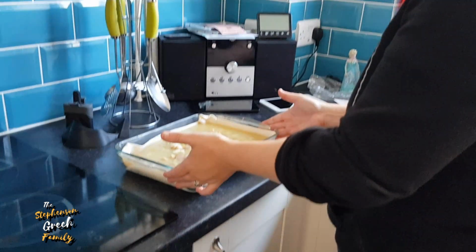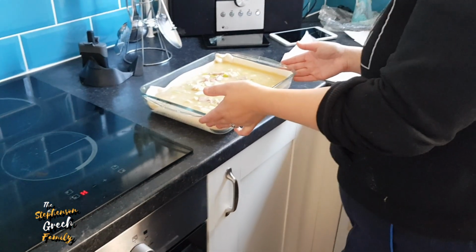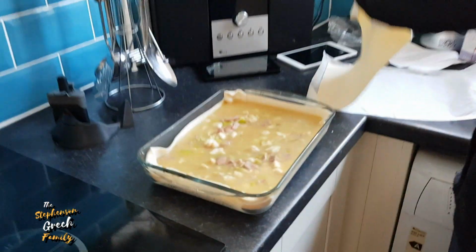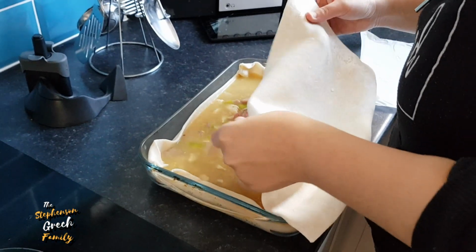So yeah, doesn't that look nice with all the bits? So look at Sammy. What am I having for tea? Chicken and leek pie, which we just made. So you can see the kids just come home from school. But anyway, what I'm doing is I'm going to add my little bit of pastry to go on top.